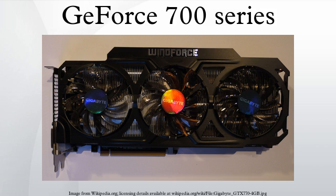GeForce 700M series: some implementations may use different specifications. 1: Unified shader, texture mapping on its render output units. Chipset table.